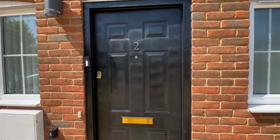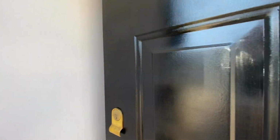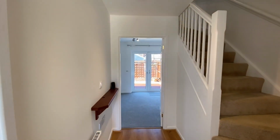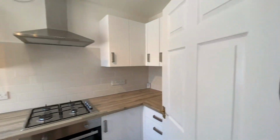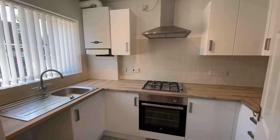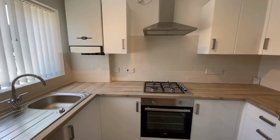And as we step into the entrance hall, we will see a cloakroom WC. In the living room, there is a handy understairs cupboard. On the first floor landing is an airing cupboard, and both bedrooms have built-in double wall fronts. So this is the newly fitted kitchen. Now let's have a good look around together today.